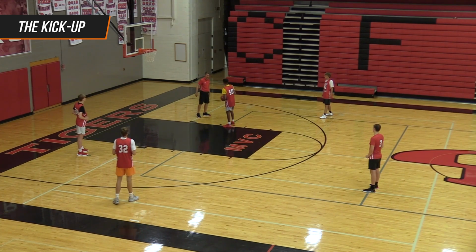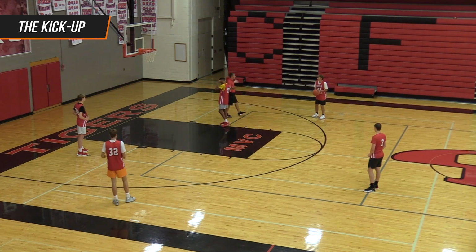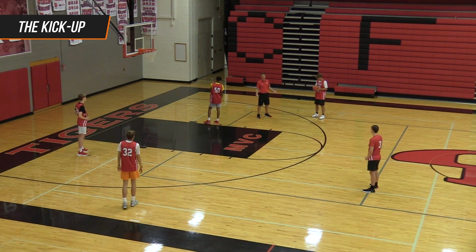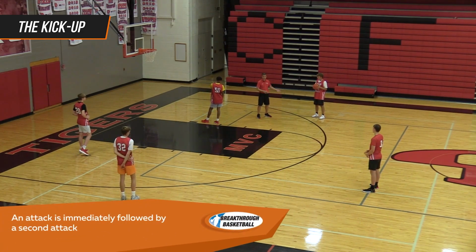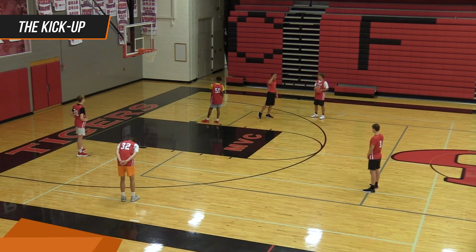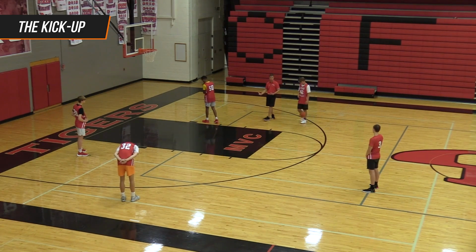Trey's going to kick to Hunter on this if he's stopped. Now I'm in a long closeout. Hunter has 2 things that he can still do. And remember, 2 elements of the attack is that we want to attack. We always want to follow an attack with an attack. And so this attack could be, I'm shooting, okay? But the other attack could be, I'm going to get downhill off this long closeout.